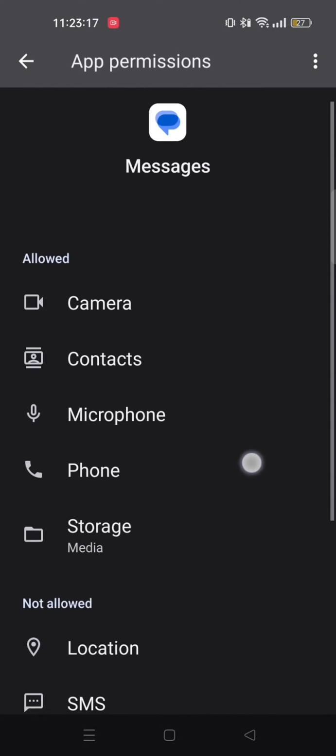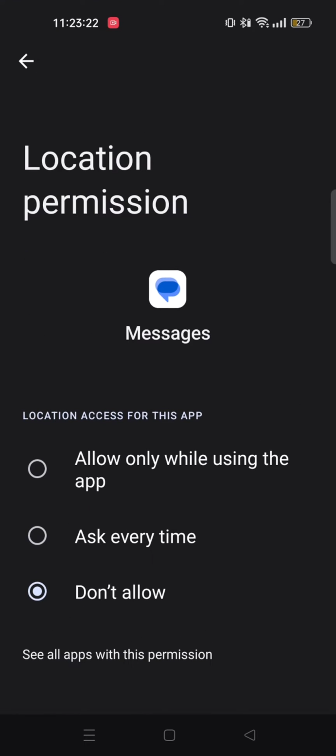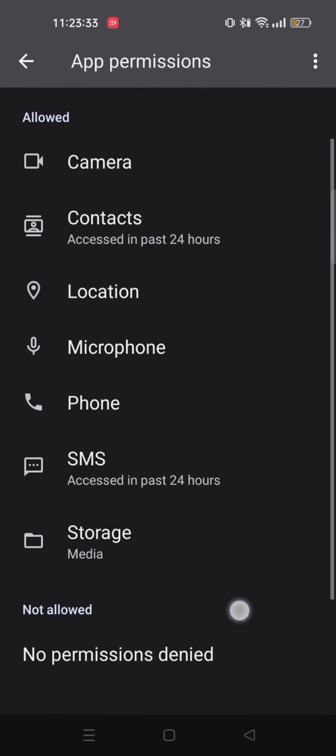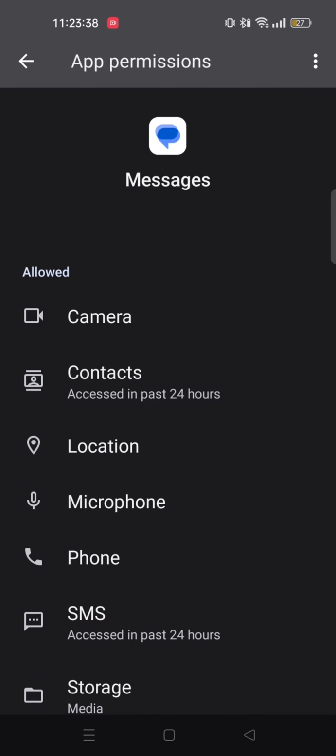So here, scroll down and make sure everything is allowed. If it's not, then tap on them and then select Allow. This way, you need to select SMS as well. Make sure this option is always allowed. So once you're done making sure everything is allowed, you can go ahead and check your Gmail app.